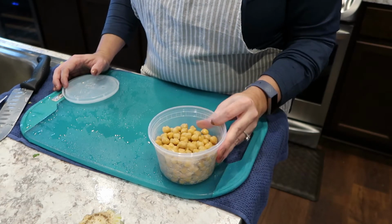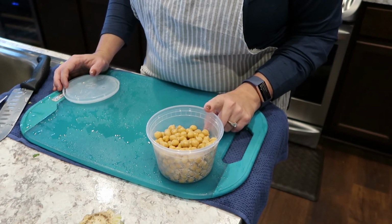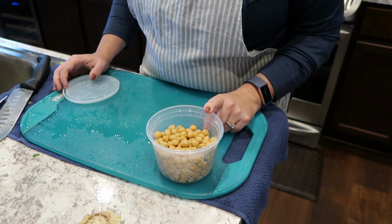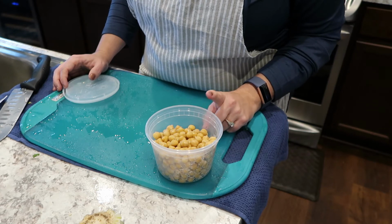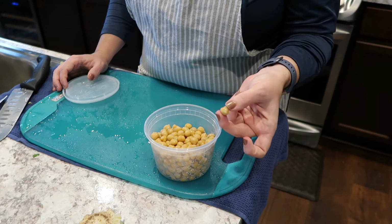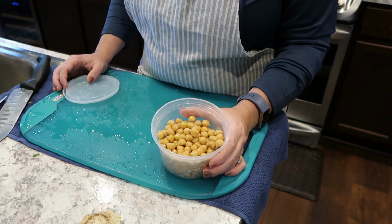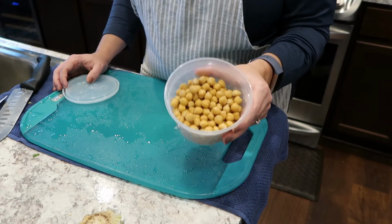So I'm just gonna take this. We're going to season it up with some olive oil, salt, and probably some sort of seasoning I'll grab from the pantry, and throw them in the air fryer. They'll get this lovely crispy texture that you can snack on, just grab and eat like a potato chip, or they're really good on salads. It's like a crouton sort of situation.